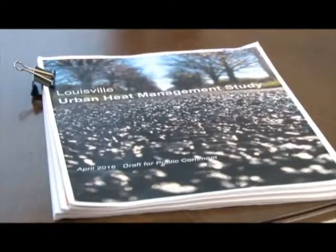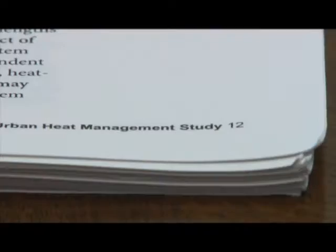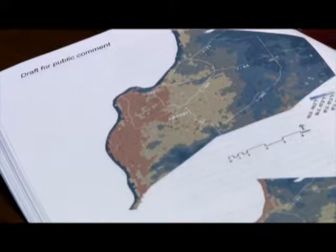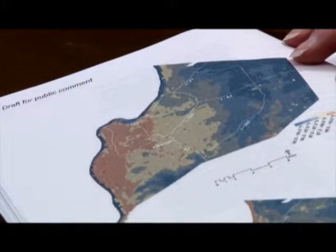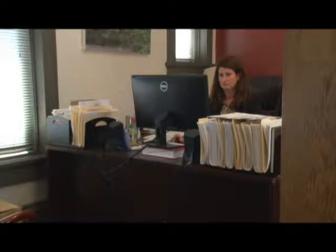This is the Urban Heat Management Study. The study is over 100 pages, and it's very comprehensive. In this map, you see a low of 85 degrees, and then in the darker orangey red sections, it can be as high as 90 degrees. There are lots of different things we can do throughout city departments as part of what we're already doing and just work smarter with an eye on heat mitigation.